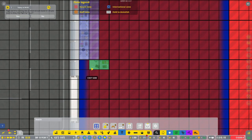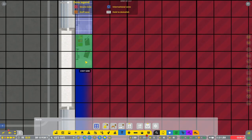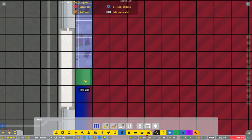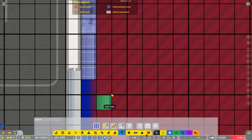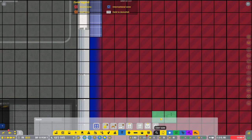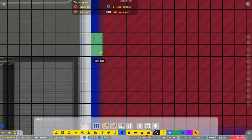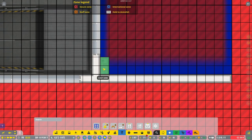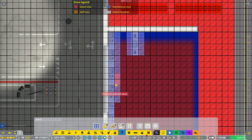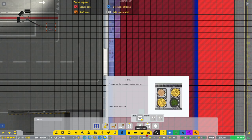Stainless steel counter. We'll put a couple in. Fridge. Put a few in of those. Kitchen sinks are probably good to have as well. Put the kitchen sink down there. And stoves.